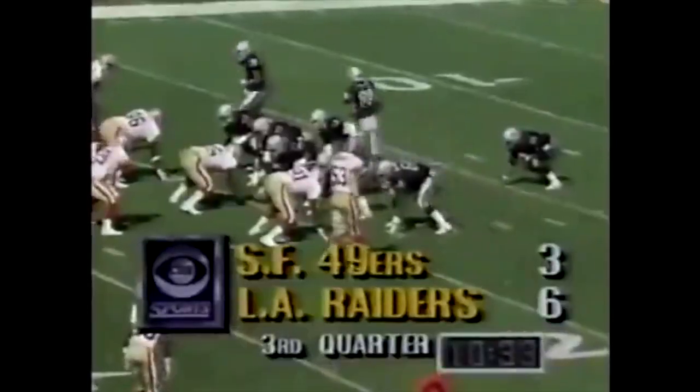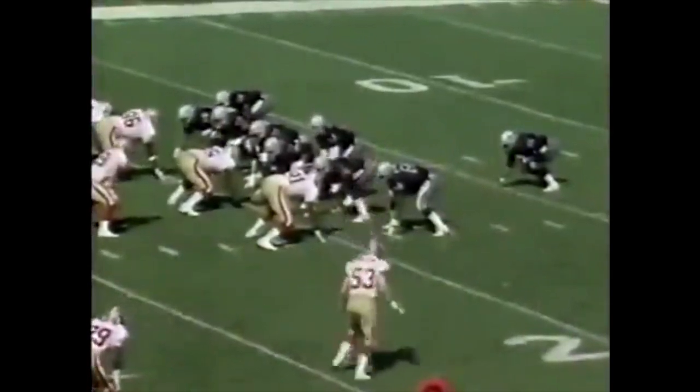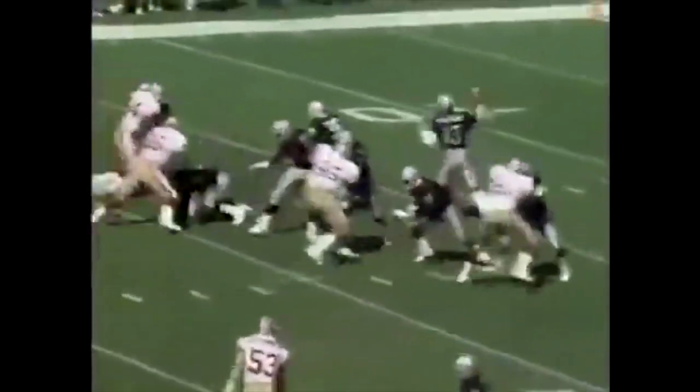Going into the 11th inning, Minnesota has clinched.